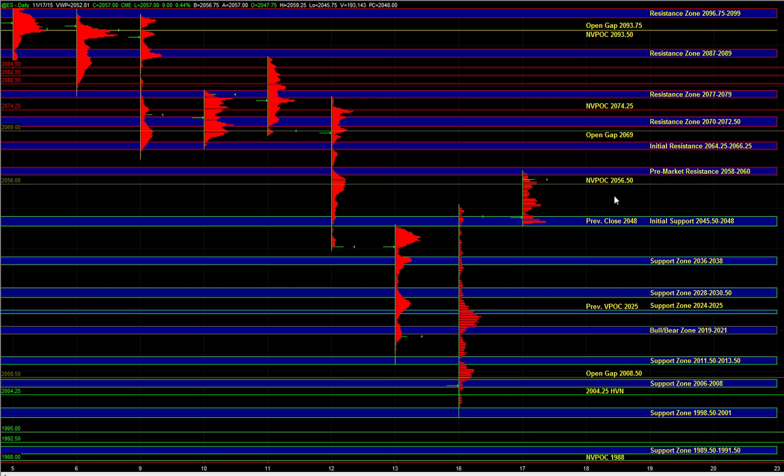On the downside, our primary support heading into the open is 45 half to 48. As long as ES is holding above that zone, we know that there's still potential for the buy side to retain control and for the market to just balance and continue going higher.